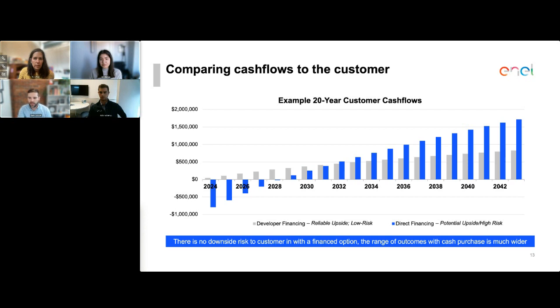And to the NPV question there, I think we do represent offers in an NPV for these options. Comparing a direct financed option versus a developer finance, you're probably going to be able to see a higher NPV on a direct financed approach, because you're capturing a higher blue bar here than a gray bar, in theory. So if the battery was operated exactly the same over that 20-year period, the customer would likely have a higher NPV on a project. But I would strongly caveat that to say that these are long timelines.